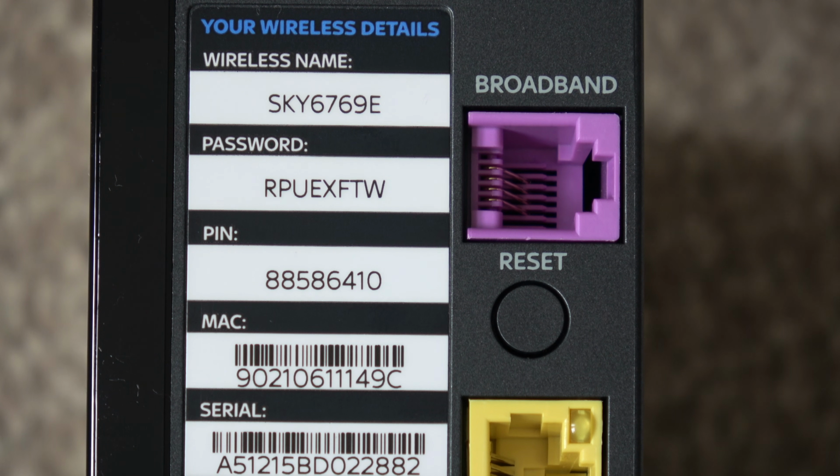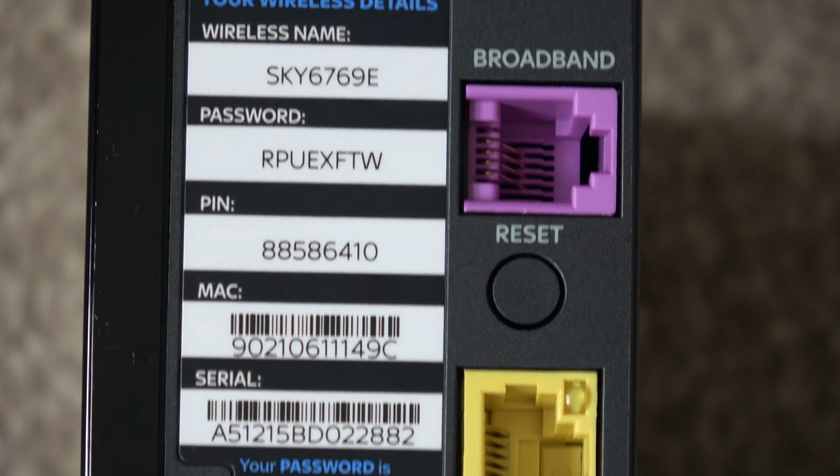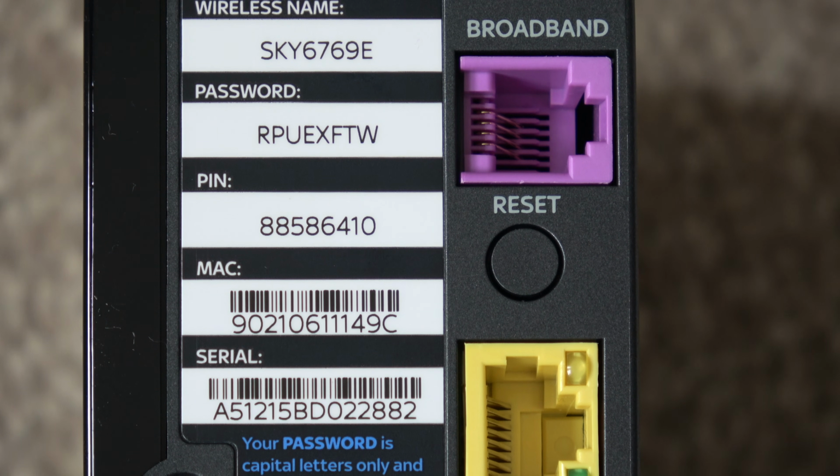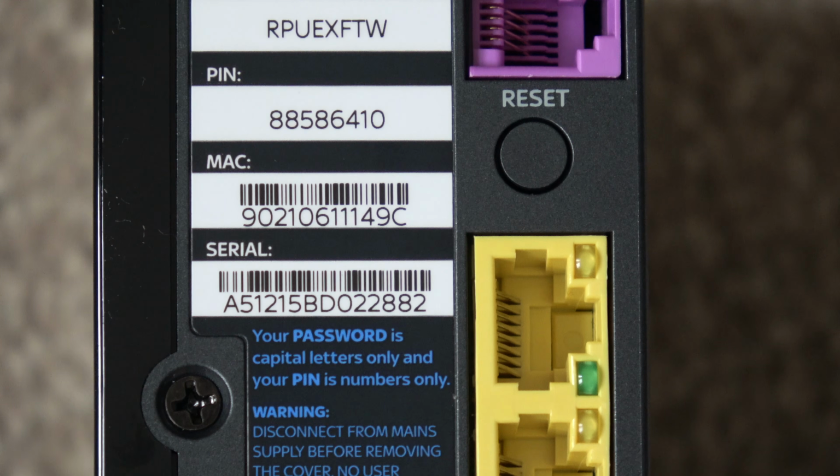Obviously that means nothing because I don't connect it wirelessly, so I don't really care if you can see it. So this is what you would have to put if you're connecting for the first time. PIN is pretty certain when you go into the administrator page on the router. If you want to change advanced settings, you need that PIN to make sure you're allowed to do it. You've got your MAC address.